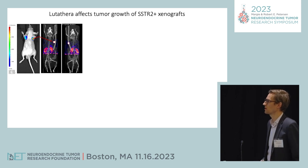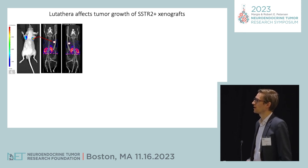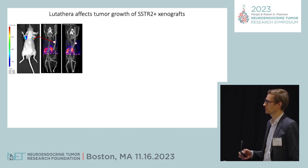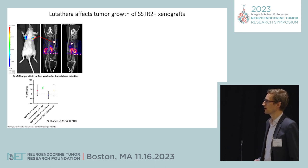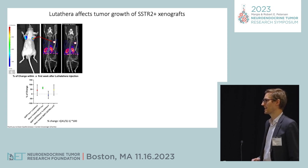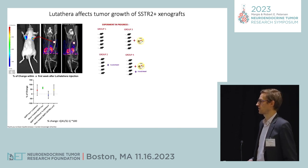Now, we do have a mouse model that's based on a xenograft model, but it's also based on having these cells transfected with BLI, which helps a little bit because you don't have to always do SPECT. I'm not going to talk to you about this right now, but just to show you that when we give our mice with QGP1 SSTR2 Lutathera, we do see a nice uptake there. That seems to work the best within the first week. So I think there's not a lot of preclinical data on mice getting Lutathera, but we do think that the first week is when it works best.